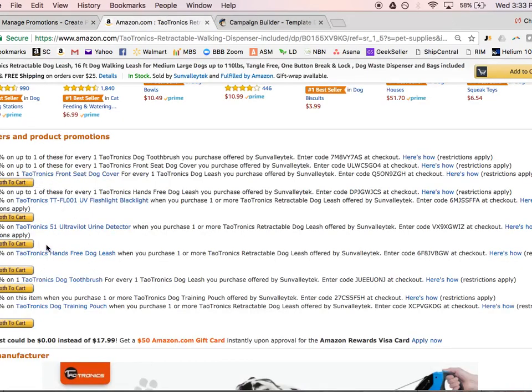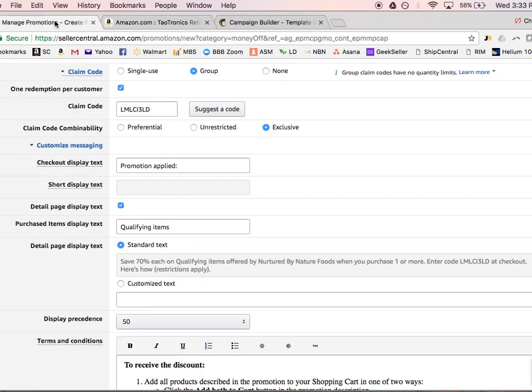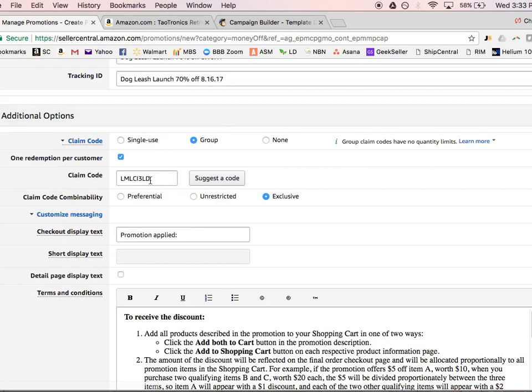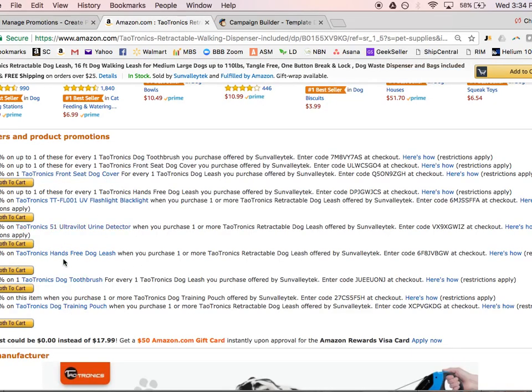This is the detail page display text. In case you didn't know what that meant, that's what it is. If we uncheck that box, then this promo code will still work. It's a regular group promo code, and you could publish that promo code on Facebook or to an email list, but it will not show up on the actual listing.